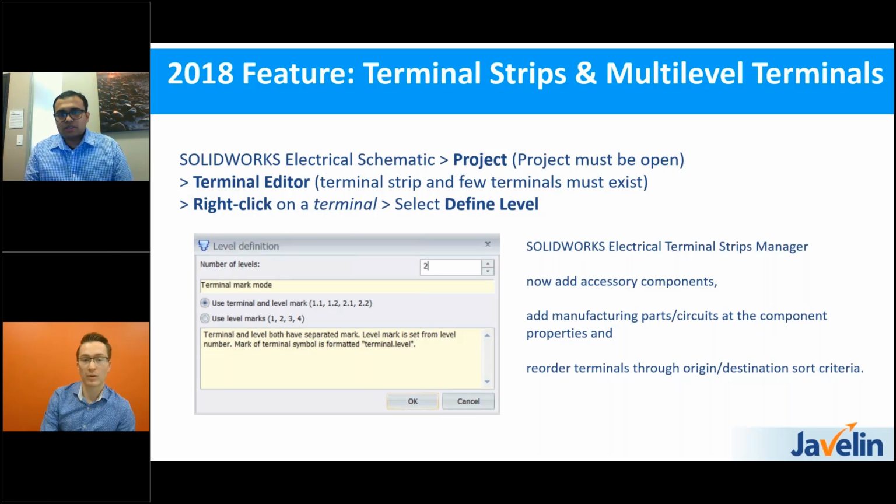Another thing I do want to point out is that in previous years, we've had customers ask us questions with regards to how certain accessories can be added to a manufacturing or terminal part. Things like end caps or spacers and such can now be added within those terminal strips that the application plans for us.